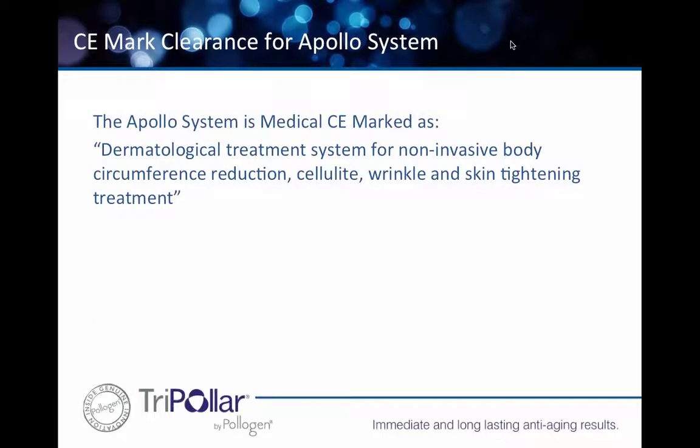So the Apollo system, of course, now is available in the U.S. Before that, it was available in Europe. It's got the CE mark, and the CE mark states that dermatologic treatment system, the Apollo system is for non-invasive body circumference reduction, cellulite treatment, wrinkle, and skin tightening treatment. Next slide.